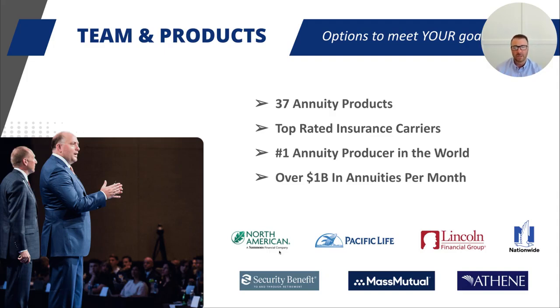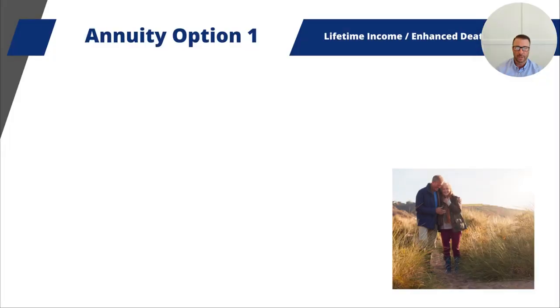Okay. And I'm sure you've seen some of these logos before because most of them have been around for well over 100 years. Both products that I'm going to show you examples of, the companies have been in business for over 130 years. So it's very safe to put your money with these companies. So let's go over an example.